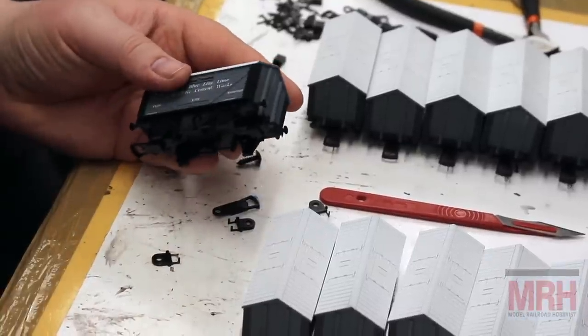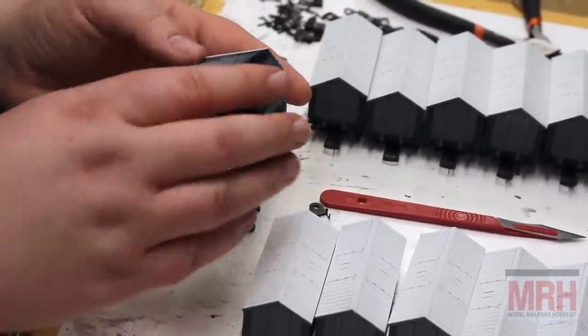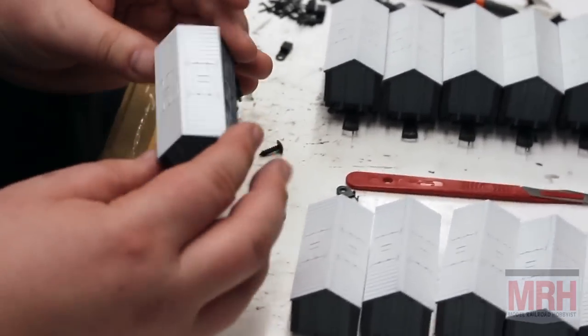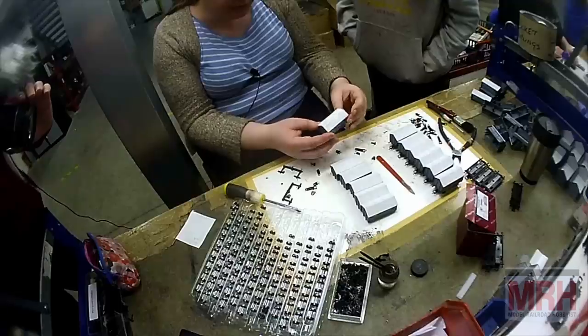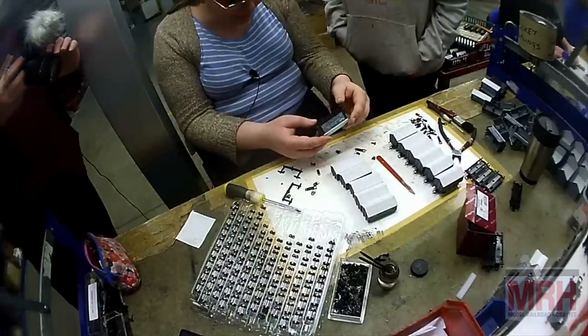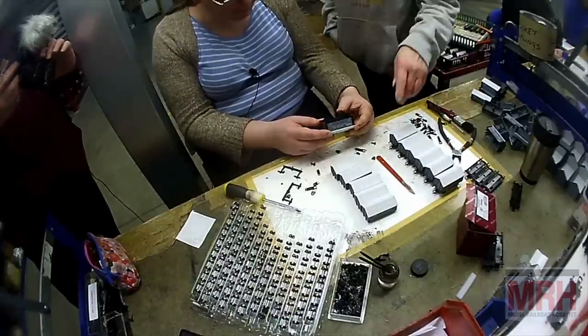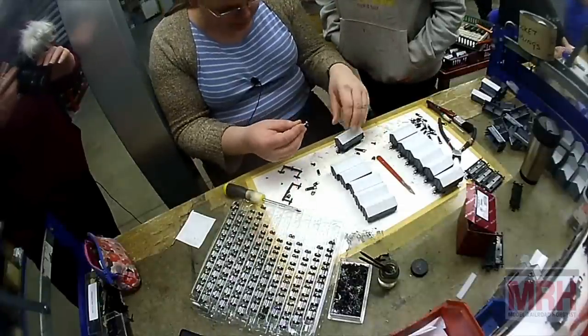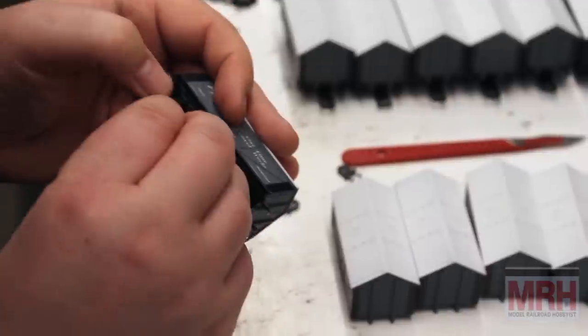Oh, I see, so it's... Yeah, you see what I'm saying? Yeah, so it's level. So again, there's a lot more that goes into it than just putting pieces together. Let's put the wheels in. So the next step, we've got all these wheels. And so I'm guessing one side in, and then connect through the other.